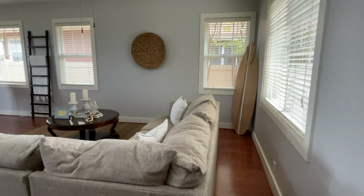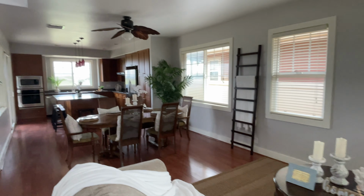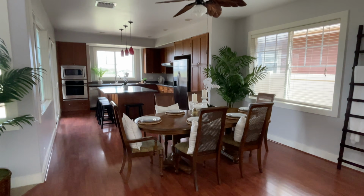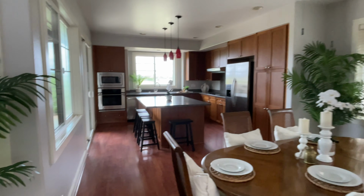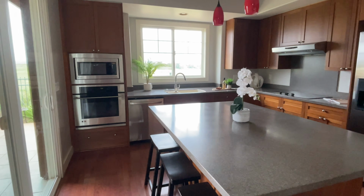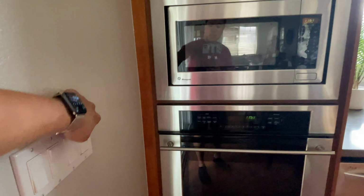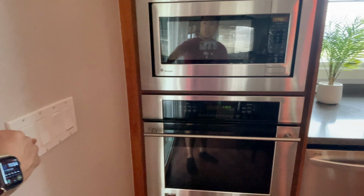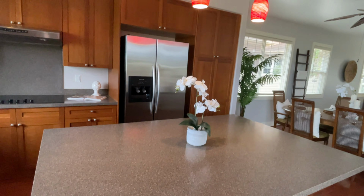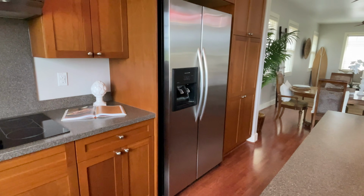And so here's a better look at the living room. Lots of space. Dining room. I love this setup. And then kitchen. Wow. I really love this oven microwave combo. Let's turn on the light so it's not so dark. Cool. Big island. Cool. Nice cabinets. Goes well with the floor. Well, what do I know? I'm colorblind.